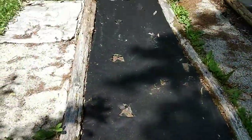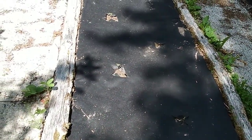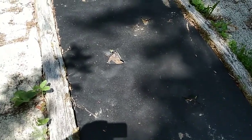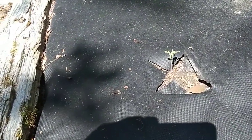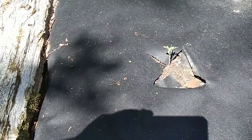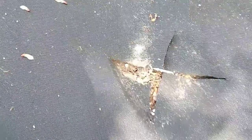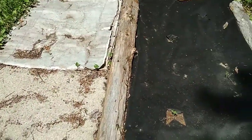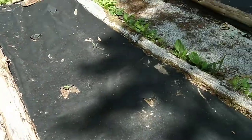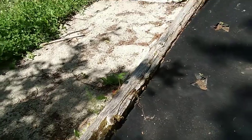And since we're already out here in the garden, I thought we'd take a look at some of the other stuff coming up here. I'm really liking this fabric weed barrier. We put these tomato plants out. They were really small. They didn't even have their first set of true leaves. And it looks like some of them didn't make it. But we got 1, 2, 3, 4 that are going strong. Whoops, there's 5 going strong in this bed.